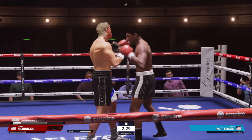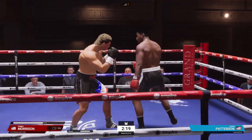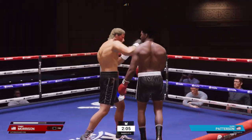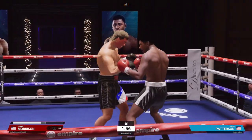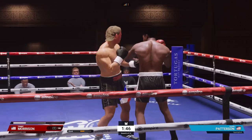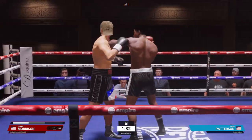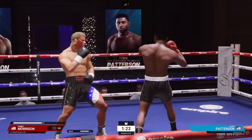Lands with the right counter. I don't think it's going to be a boxing match. This is going to be a fight. Both men step back for just a moment. That counter shot lands. He misses with that jab. Some nice exchanges from both men in this round.